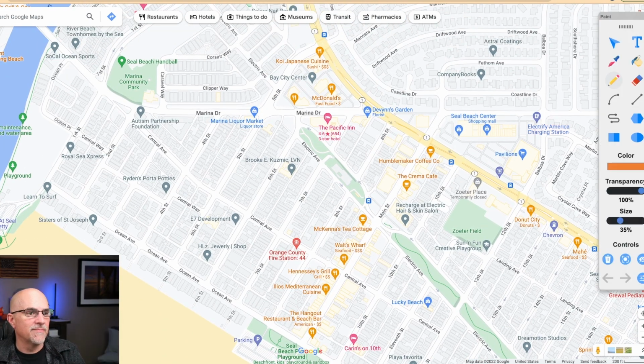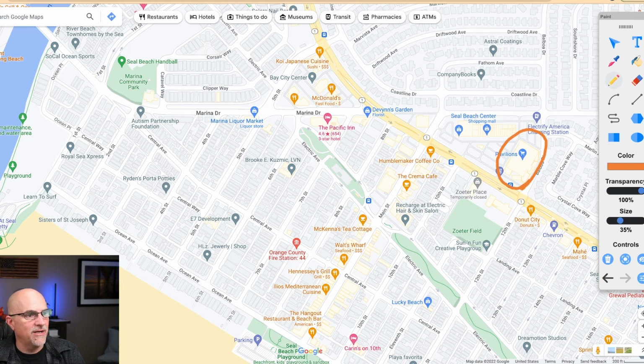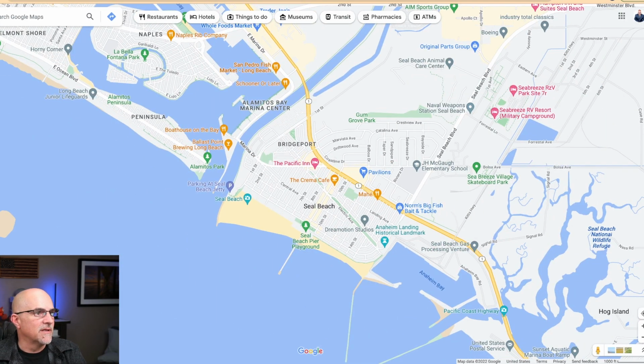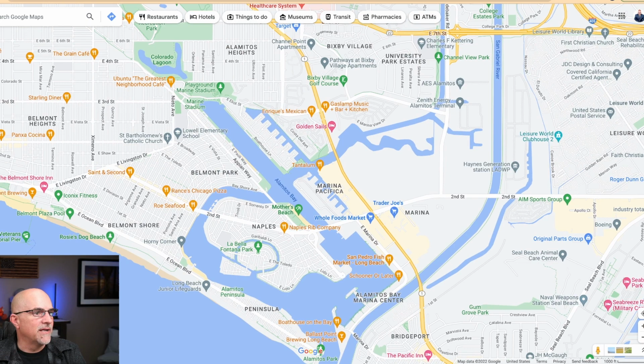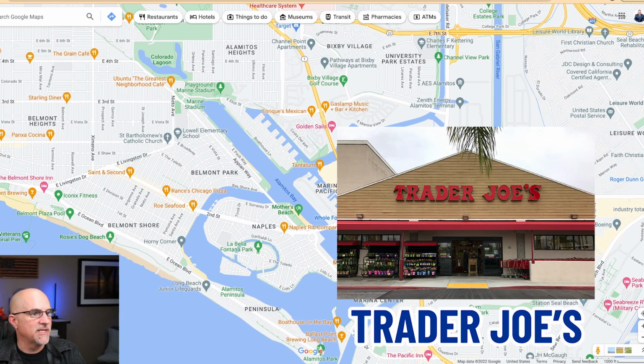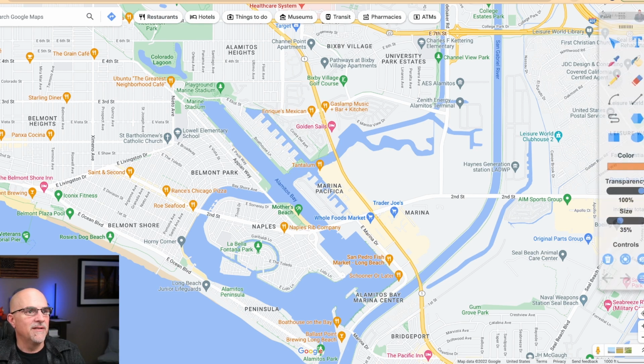The one grocery store in Seal Beach is Pavilions over here, and they have a great bakery there. The prices are fairly reasonable. The next closest grocery stores are across in Long Beach, right in this area over here. There's a Ralph's over there. There's a Trader Joe's up in this area. I think it's actually, yep, there it is right there, right on the map in front of me.